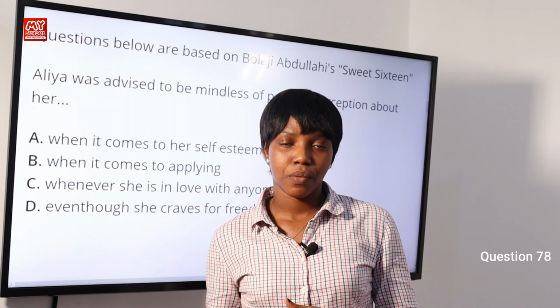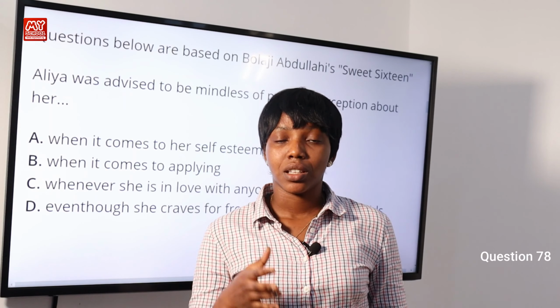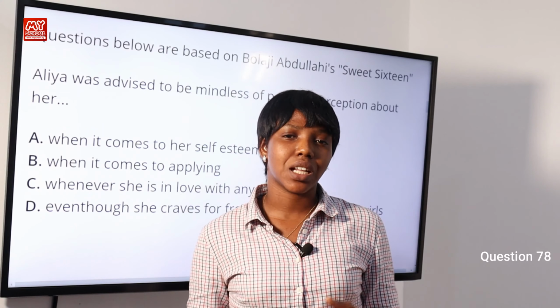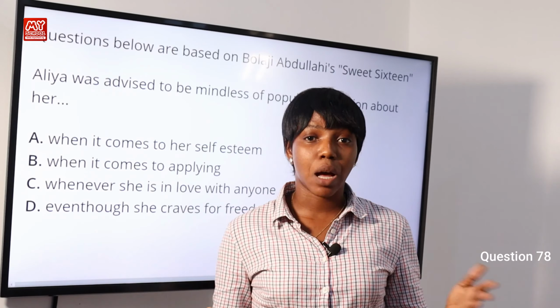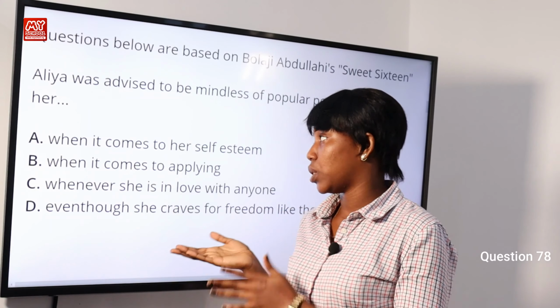She tells us that our biology teacher, as well as a classmate named Bumi, would make fun of her because she's fat. She also tells us that the society terms thin and tall girls as beautiful as opposed to fat girls. Now, what Mr. Bello did was reassure her that she was beautiful and tell her that the society should not determine how she feels about herself, after noticing that her self-esteem had been reduced by a biology teacher and Bumi. So we see that option A is the correct answer when it comes to her self-esteem.